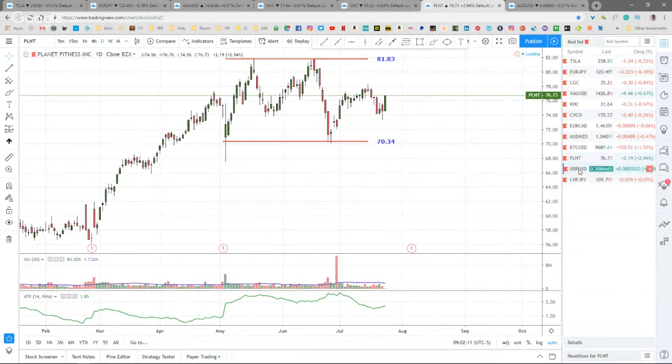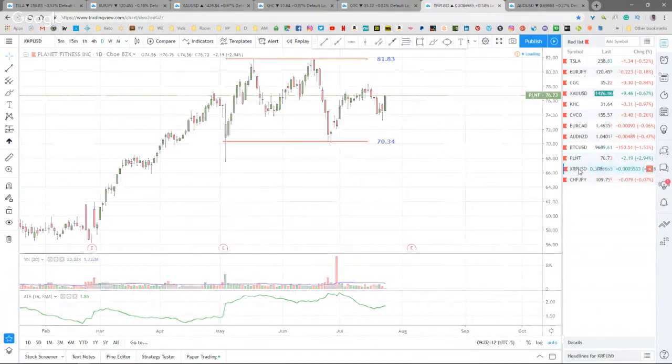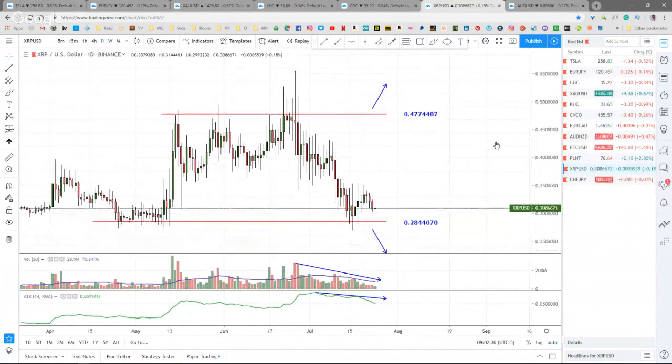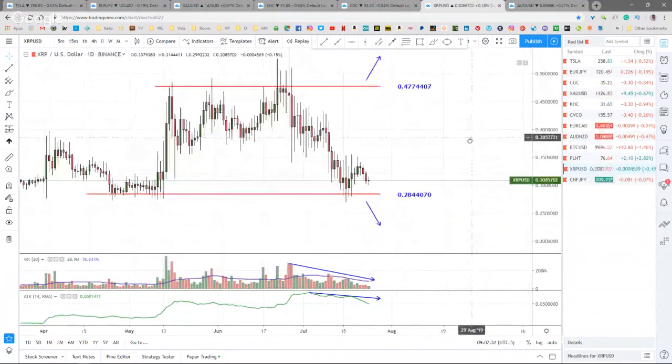This is cryptocurrency Ripple. This is in a kind of a wacky trading range, but as you can see, there's a whole lot of wicks here, but there are no closes above this level. Same on the downside here. So I'm willing to take a break of this trading range in either direction.